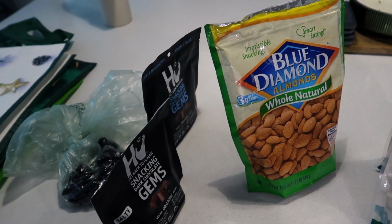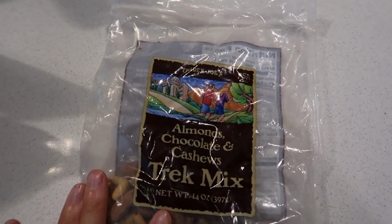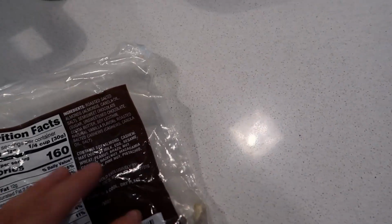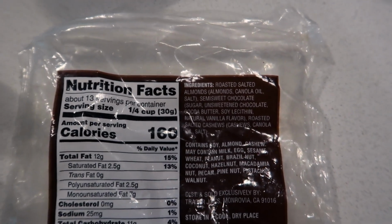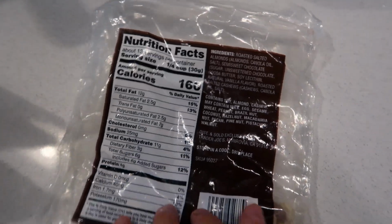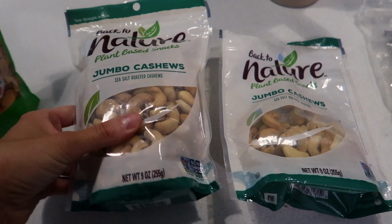So I got some items to make trail mix, because I've been eating this one from Trader Joe's. It just has almonds, chocolate, and cashews, but it doesn't have the best ingredients. There's canola oil. There's just not the best ingredients, but I've been really liking it. So I decided to just kind of create my own.